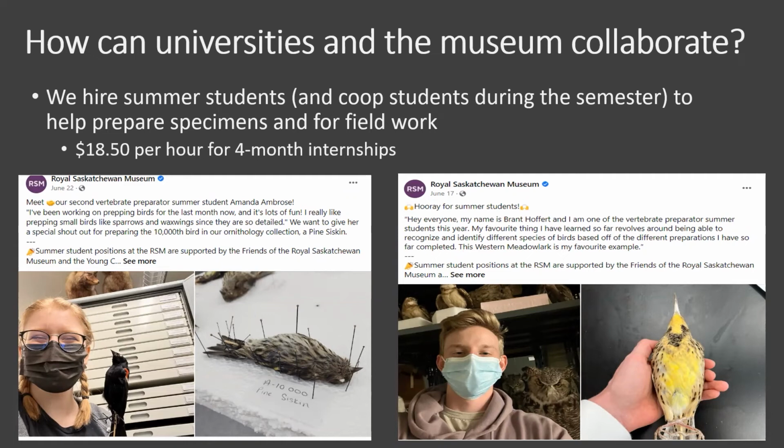If you're interested in natural history, nothing like seeing 50 or 60 different species in a couple days right in your hand. And students get to do a ton of field work. So one day this summer, students were out with me doing urban wildlife stuff. The next day they were out doing invertebrate surveys. And then the next day they were out doing amber collection down in southwestern Saskatchewan. So pretty good broad experience that students get working at the museum.